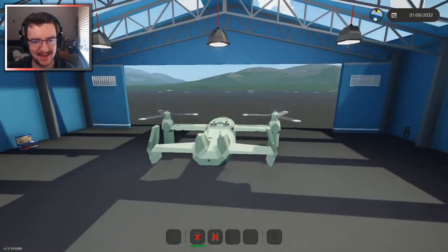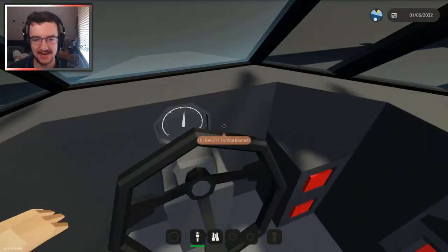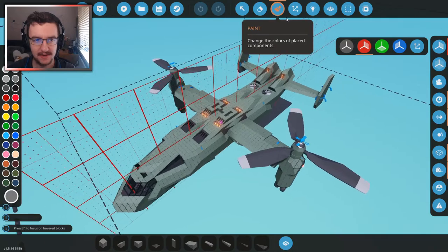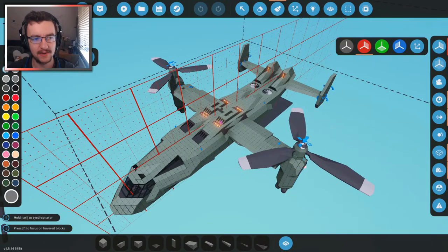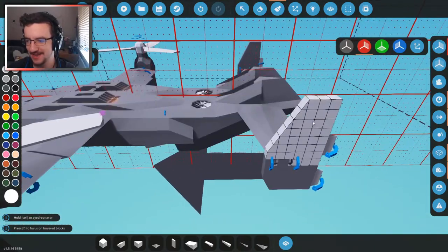Do you guys like that more than what we had? I think I do. I think that looks sick. In fact, actually, let's make it white again. I keep reverting back to the white color because I think it looks slick like that. I think it looks pretty cool. But I do actually like this.